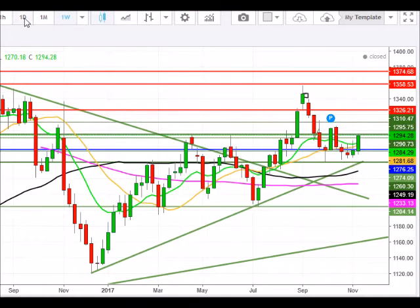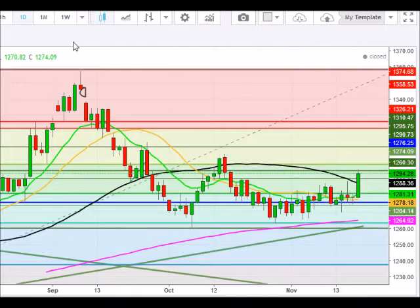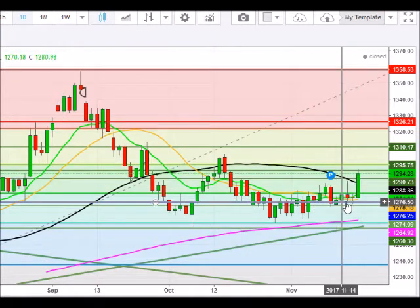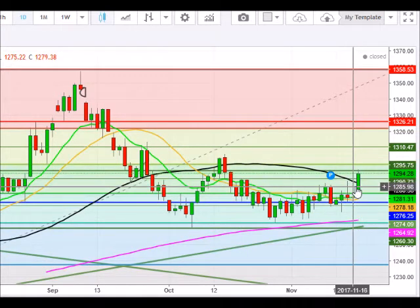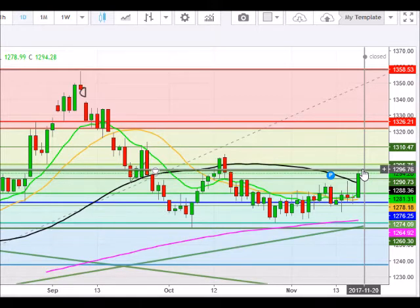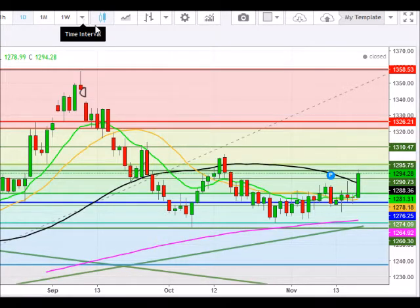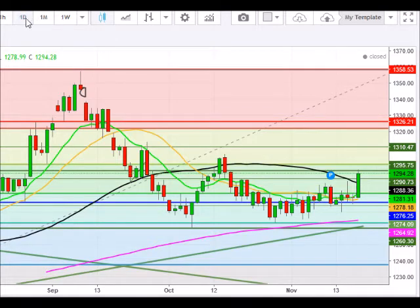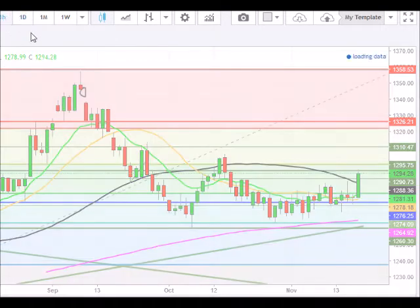So let's drop to the daily time frame just to get an idea of what we're looking at here. Again, the price did manage to break above the 1286 area and grind its way up all the way to around 1296, 1297, let's call it, at the peak here. Looking at this price action, it looks like we'll probably have another push back down. Let's just drop down to the hourly time frame.